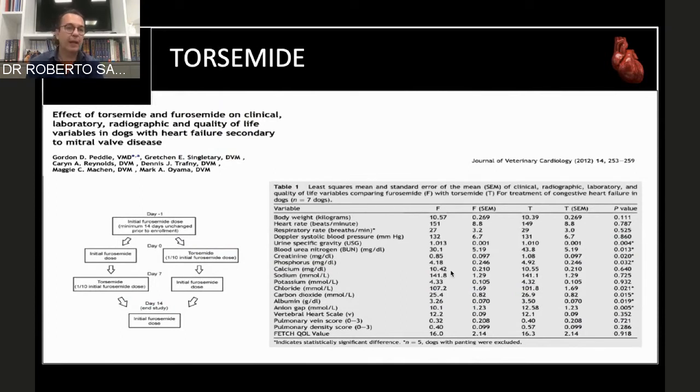using the correct dose. I think that the problem with torsemide, we have to be confident that we really need to use, according to the stages, the right dose, and if we do this, I think we don't have a major problem.